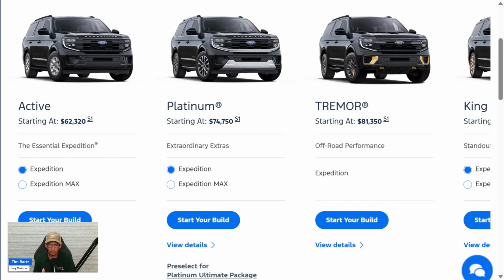Something everybody's been waiting for, the digital device holder. Digital device holder is going to be available this year. Never was available last year, 25 model year. It will now be available. It is going to be included in the Platinum, I think the Tremor, Platinum, and King Ranch as available options, as long as you don't get the rear entertainment system.